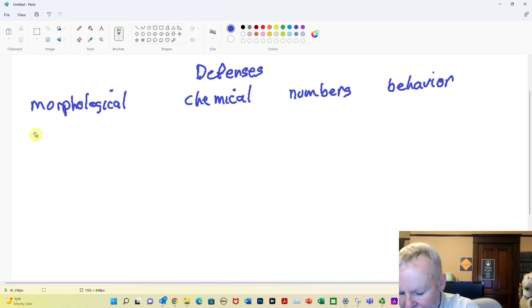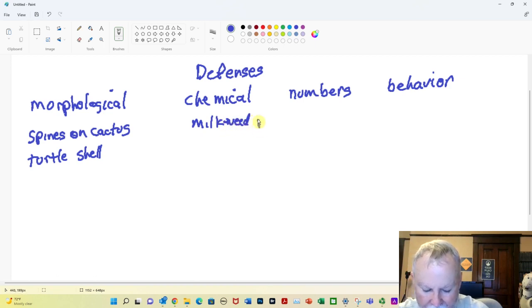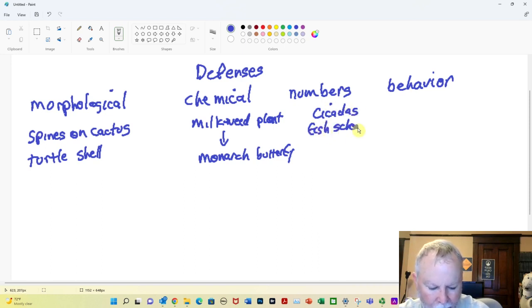And for morphological, I might say spines on cactus, turtle shell. And for defensive chemicals, and we haven't really gone into the details of many of these things, I might put down, say, the milkweed plant. We didn't really name any chemicals. We just said there are poisons in them. And then you might say, remember how that was passed on to the monarch butterfly. Good example of numbers would be cicadas, fish schools. And you might want to go online and look up some other things.